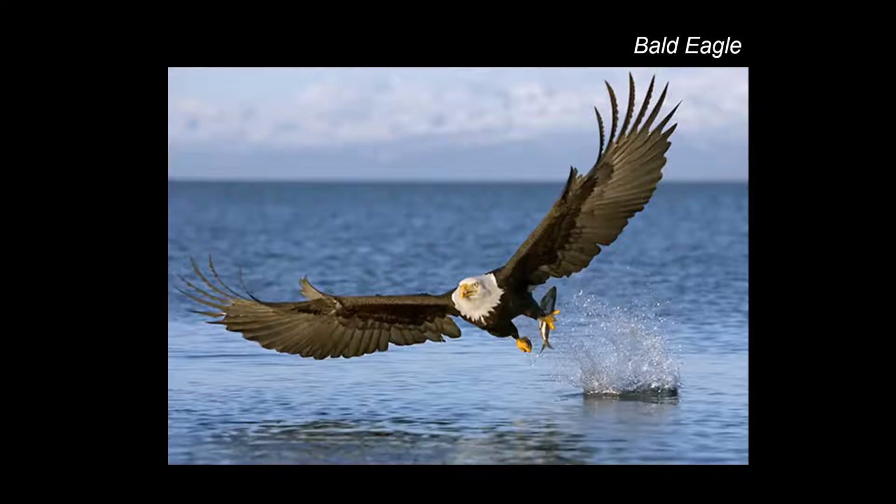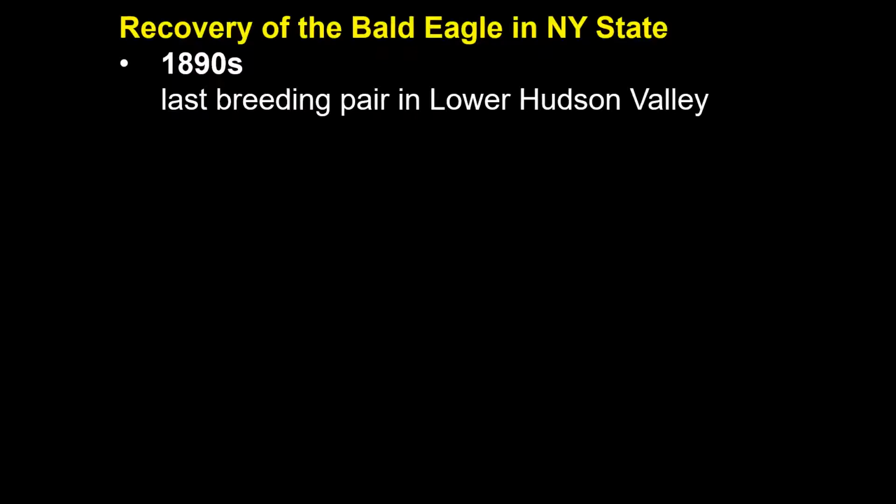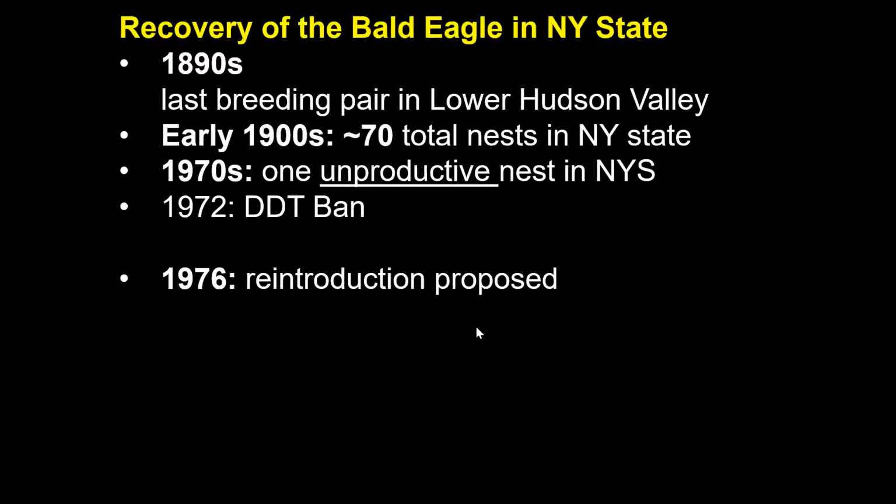And to watch them fish in the Hudson is pretty amazing. When we got to 1976, our country's bicentennial, there was only one eagle nest in all of New York, and the eggs were infertile from DDT. So as soon as they tried to incubate them, they crushed. Many of you know this story. But just to say how striking it is, the last breeding pair in the Hudson Valley was in the 1890s, and DDT was banned in '72. And then in '76 was this whole scheme to reintroduce eagles using eaglets from Alaska, bringing them down, imprinting them.